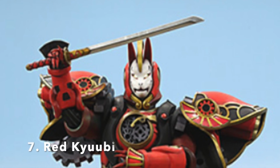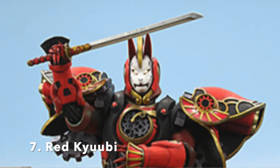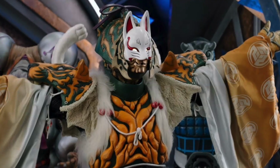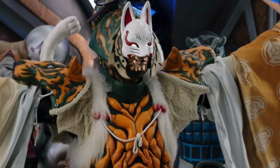Number 7, Red Kyuubi. Now, here's a funny one. Red Kyuubi was a red version of Karakuri Kyuubi, which was Kyumon Izayoi's personal mecha shaped in his likeness, which is another fun fact. Kyumon is male in Ninja, while Madame Odious, the adaptation of this character, was actually a female. If you don't know, now you know.